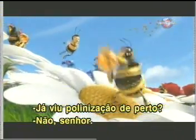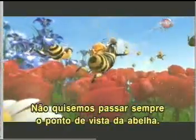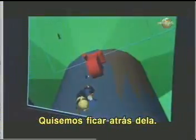You ever see pollination up close? No, sir. I pick up some pollen over here, sprinkle it over here. We never wanted to go quite so like the point of view of the bee necessarily. We always felt like we were kind of flying behind him.